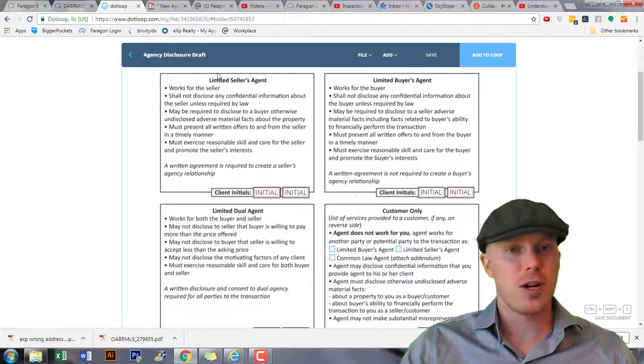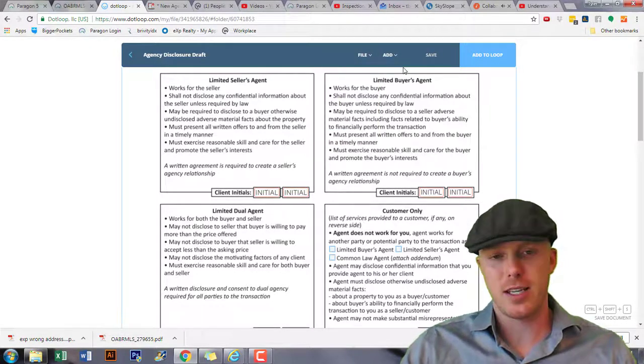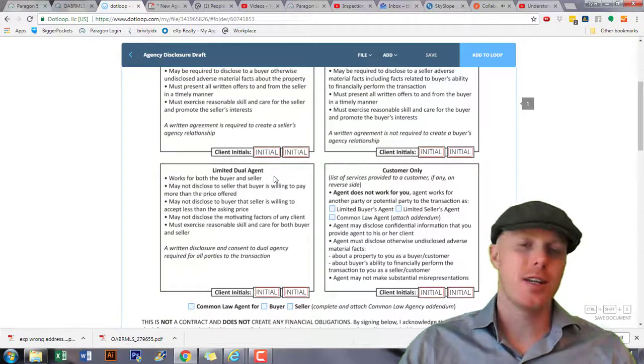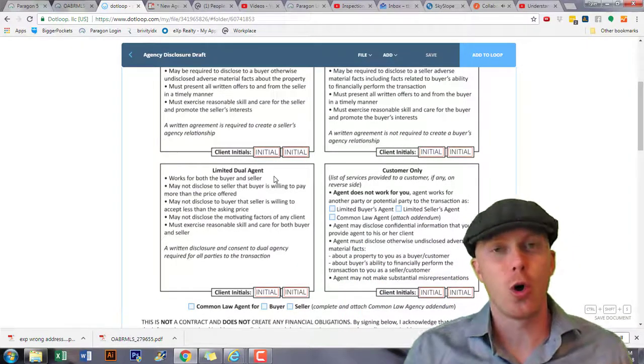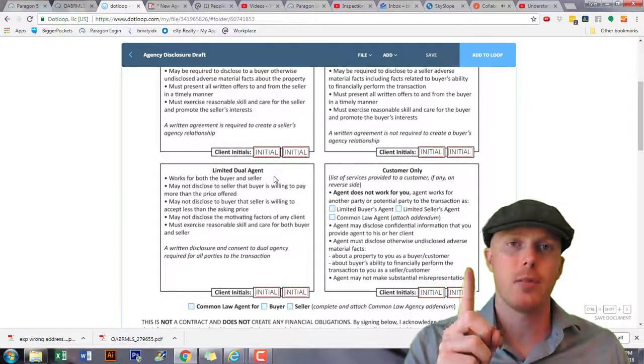Most of the time, it's either going to be a limited listing agent or a selling agent or a limited buyer's agent, okay? Now, if they ever ask about a dual agent, what is that? That is where you're representing the seller and the buyer. And it's only representation if you show the buyer more than one property, okay?